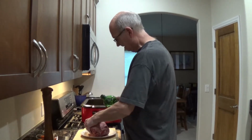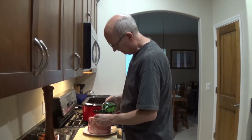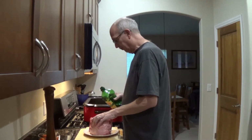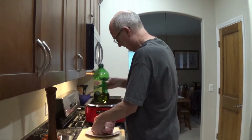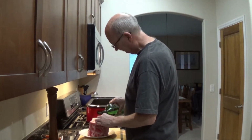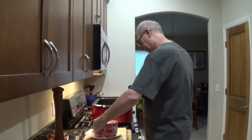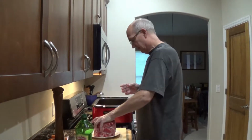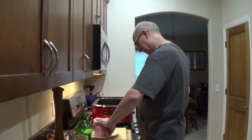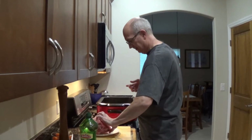It's just going to make a nice, I just want to get some. I'm always guilty of free pouring olive oil on everything and then it makes a mess, so I'm trying to be really good today. Like that. Alright. So I just want to get all the sides nice and coated. Once again, I'm really trying to keep one hand clean. Alright. Isn't that beautiful?